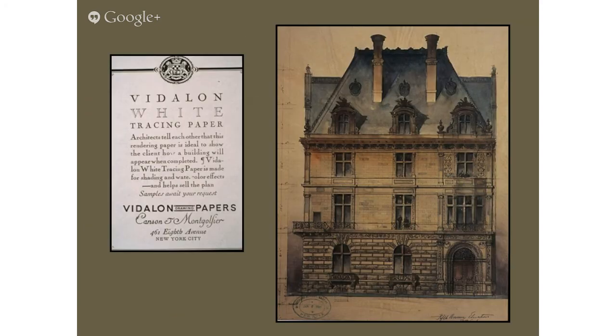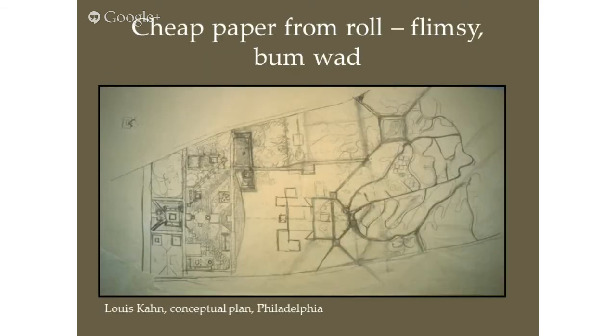So in the 20th century, we have important drawings on fine, expensive, often imported transparent papers designed to accept wet as well as dry media. And we have cheap, often poorly made paper known as flimsy or bum wad among architects that was torn off the roll in quantity and used for developmental sketches or any other function where a cheap, readily available paper was needed.